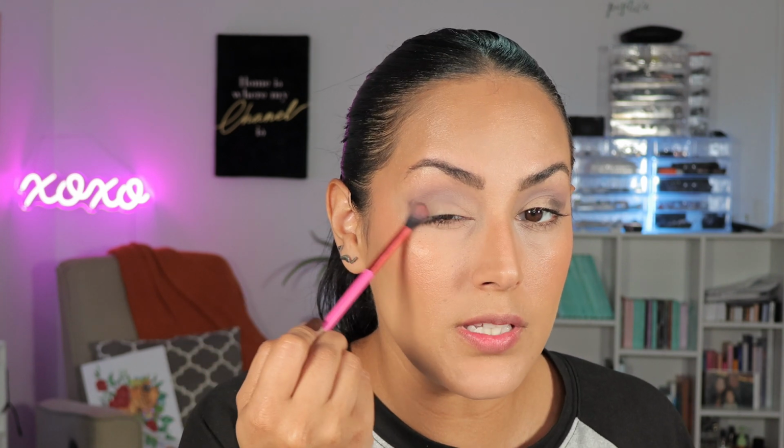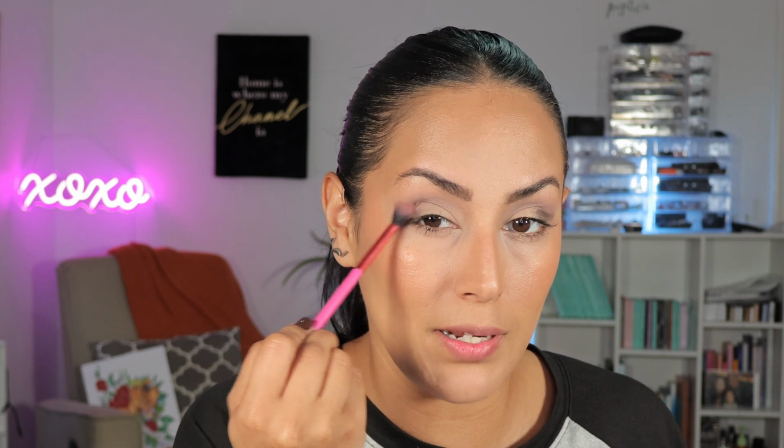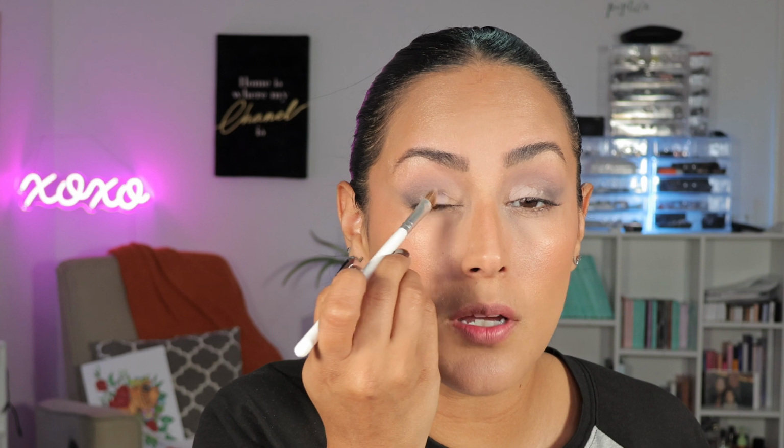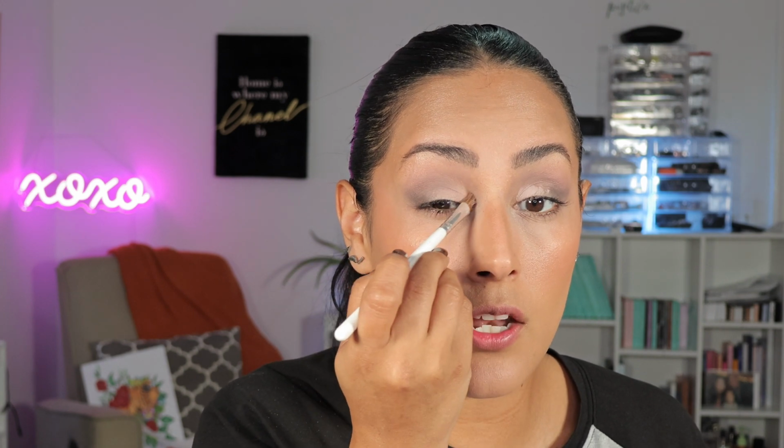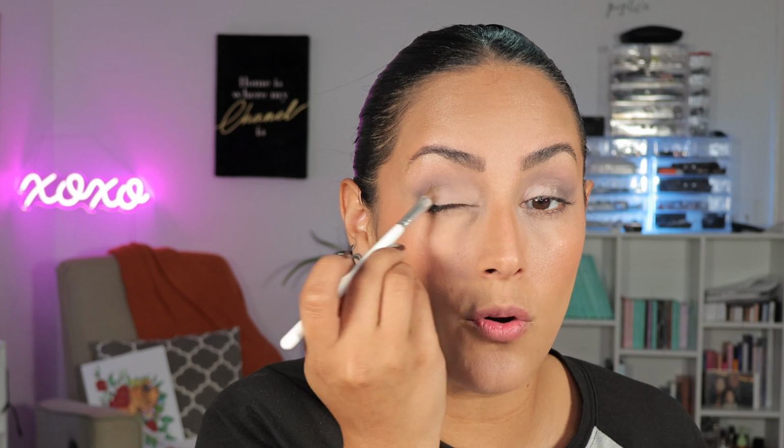I am going to take the initial brush we used and blend that out. Let's feather that out into the outer area. That's gonna provide the eye a lift. And it's also gonna blend because this was not. I'm gonna go into this baby pink. It is a matte and it's looking white on my skin. So I'm going to apply that on the inner corner, blend it out. And then we are going to blend all these shades together to get a really pretty gradient.